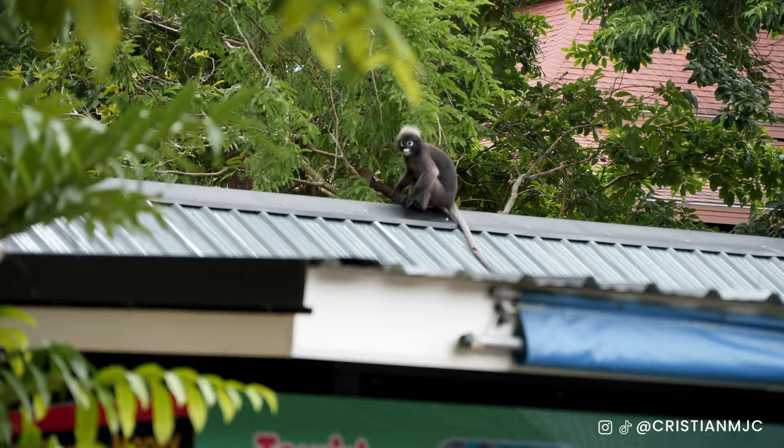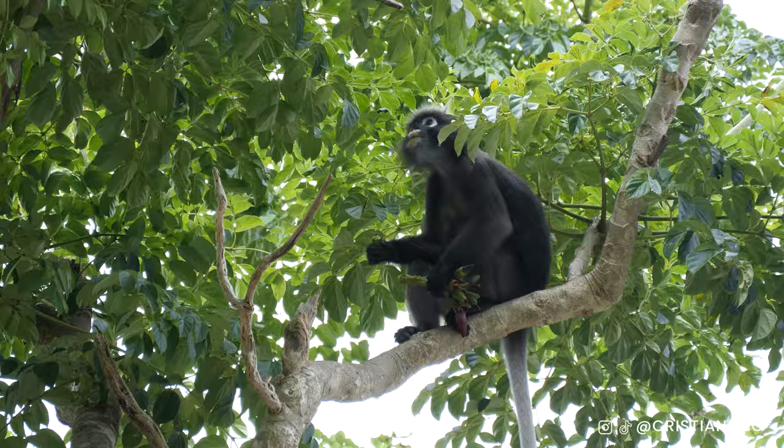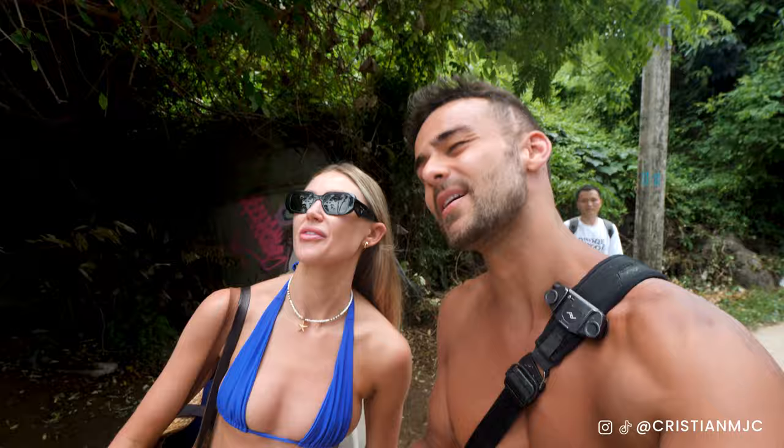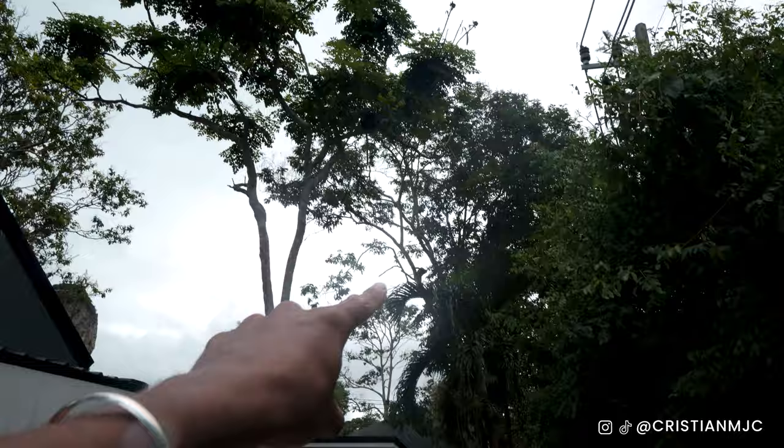So what are the monkeys that we've just seen though? What kind are they? Something I can't pronounce. Dusky leaf monkeys. Oh, he's jumping from tree to tree. That is so cool. This is your first monkey you've ever seen? Yeah. Honestly, in real life? Yeah, I've seen one in a zoo. In a zoo, but not in their natural habitat. No. This is so fun. There's so many, they're just jumping from tree to tree.